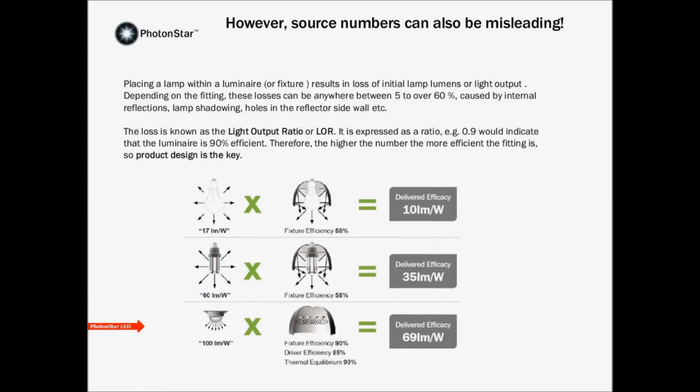So you might find you get a much bigger number than you would expect delivered out of the fixture. In this particular example, we've got a fixture efficiency of 90, a driver efficiency of 85, which is a reasonably good driver, and the thermal derate is about 90% here. So you're getting 90% of the light out that you'd expect. Multiply that all together, and you're getting a delivered efficiency of 69 lumens per watt. Fantastic. Now this example is a number of years old, but it's as true then as it is now.